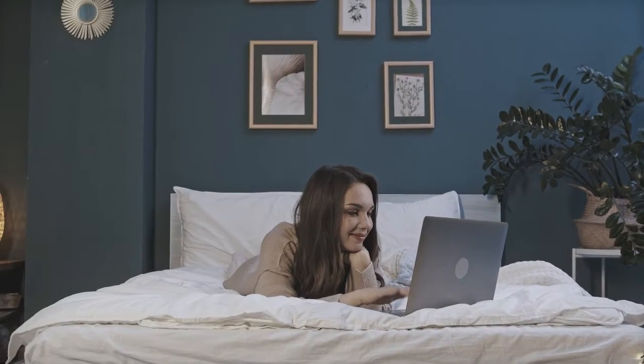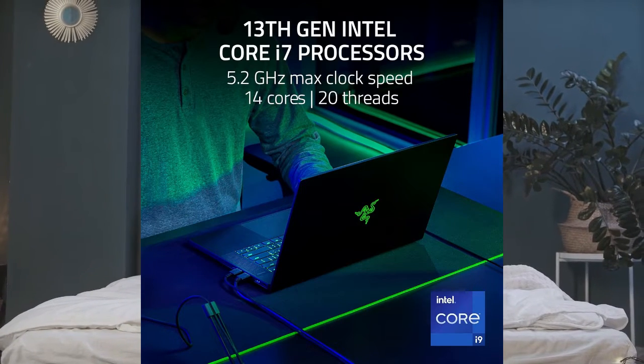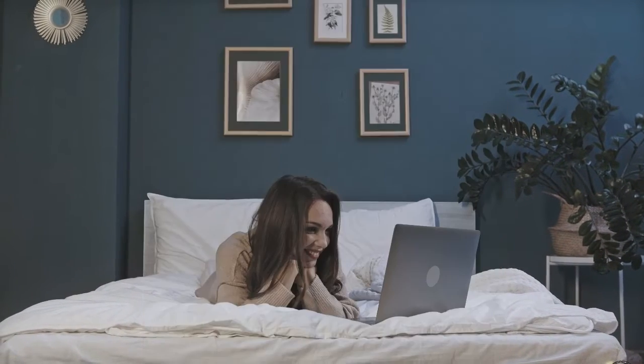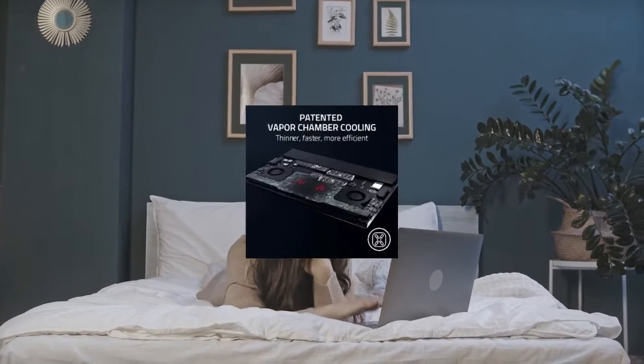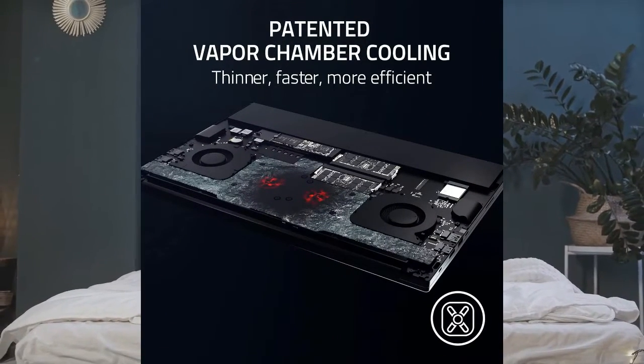Ultra portable, incredibly light, portable by nature, yet uncompromising in performance. The Blade 15 is 25% smaller than the Blade 16, a perfect companion that gives you the power to game anywhere.